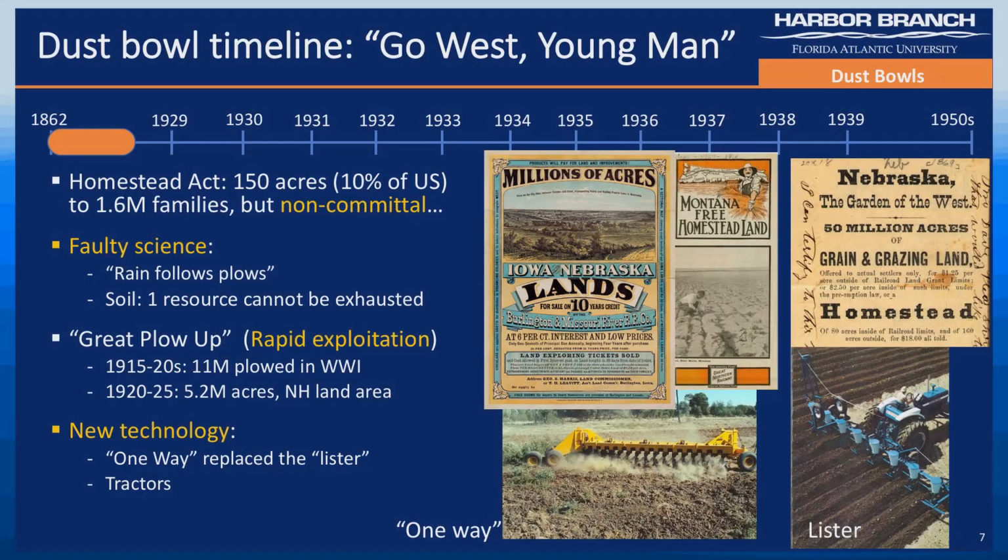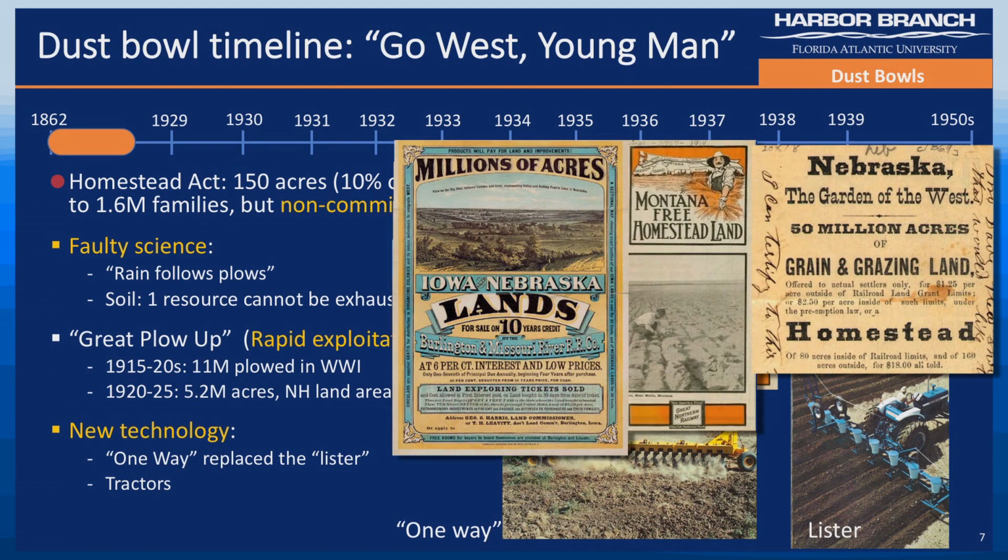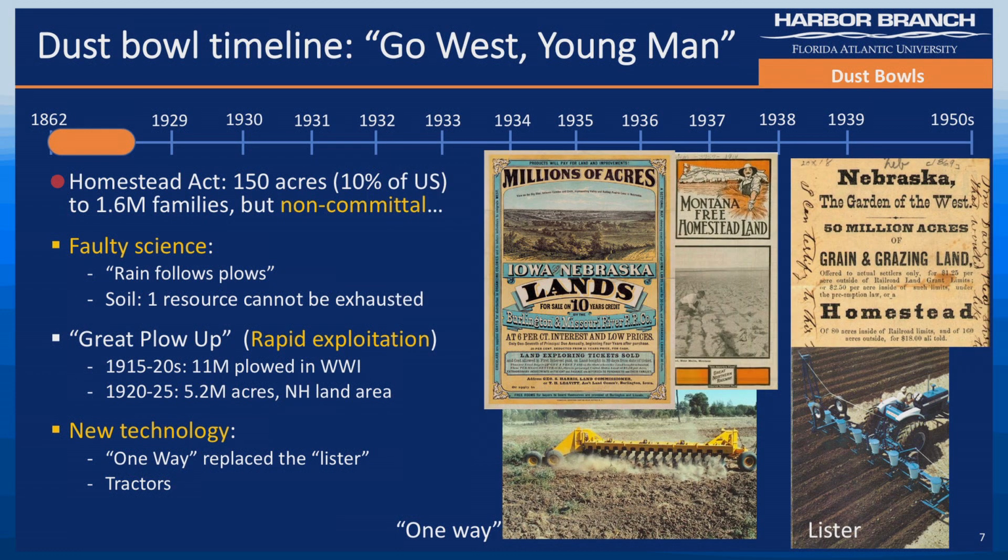But anyways, the Dust Bowl was an ecological catastrophe. It started as early as the 1860s. Everybody moved west. The government offered very cheap loans to folks for land and said, move out west. The only catch was they had to live on the land, I think, for 5 or 7 years and develop the land some.